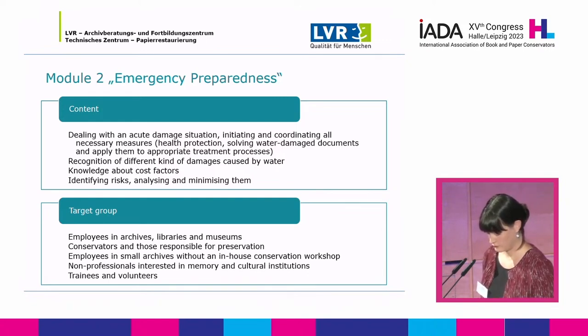The target group includes employees in archives, libraries and museums, conservators and those responsible for preservation, as well as non-professionals interested in memory and cultural institutions. Trainees and volunteers can also benefit from the course.